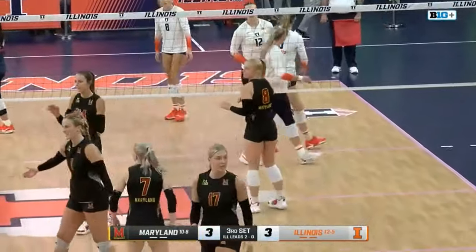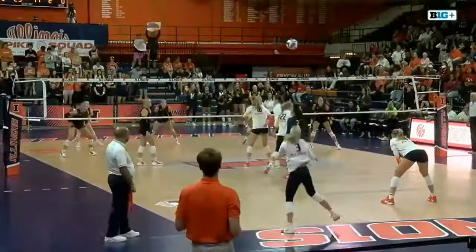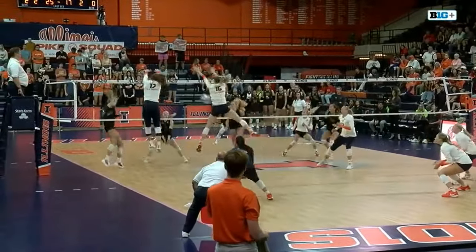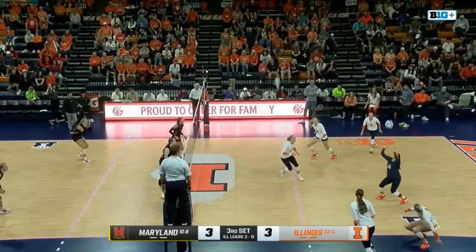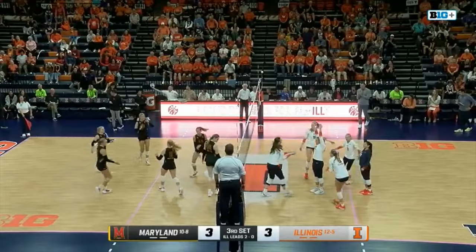Well, Maryland getting going a little quicker this set, now hitting .300 compared to the second set where they were at 0. Nice slide down the line. Not quite down the line, but in the middle of the court to cause the point. Set by the libero, Terry with a nice kill.